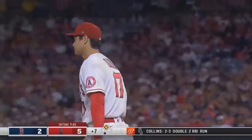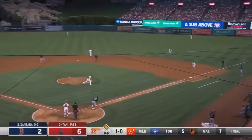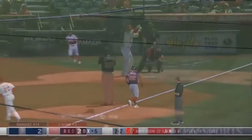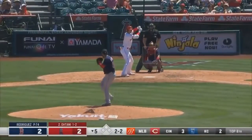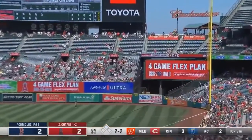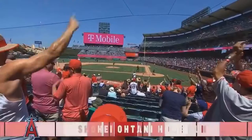Right on the money there, partner. Card said fastball. Said hit it to Fletch and get rid of it. Boom. The next 2-2 home. Oh, he's going to get to jog around the bases. He did it again. He's a beast.